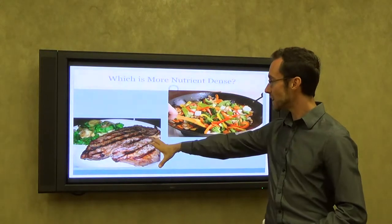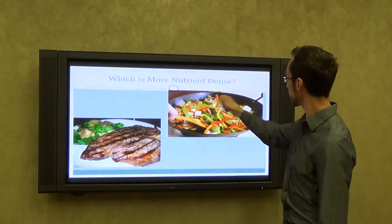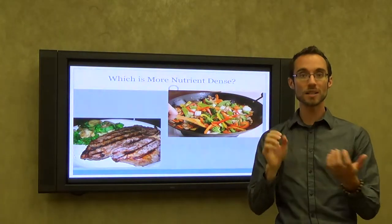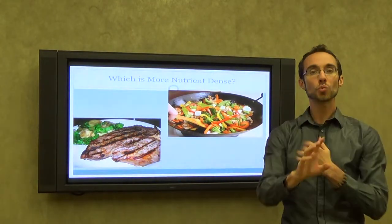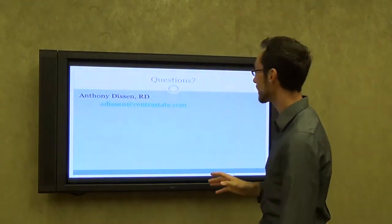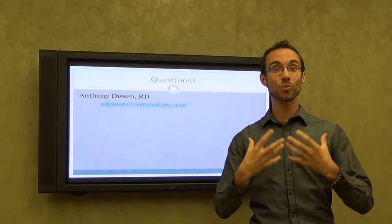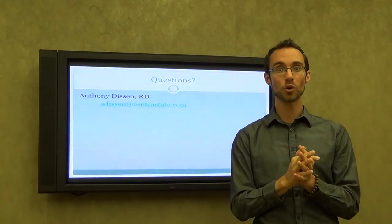Same thing, giant steak, little cooked vegetable versus a ton of cooked vegetables with a little bit of a couple strips of steak stir-fried into it. That's the concept we're trying to go for. It doesn't mean you have to give up on any of these foods. Just switching the proportion, you will see miraculous things happen very easily. So just some food for thought, if you will, about ways that we can bring in healthier food and feel really full to either maintain or get to a healthier weight.